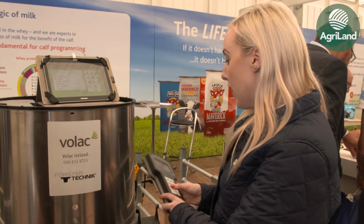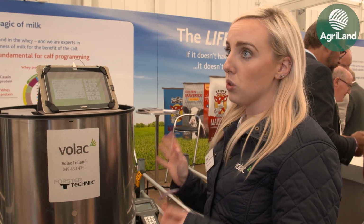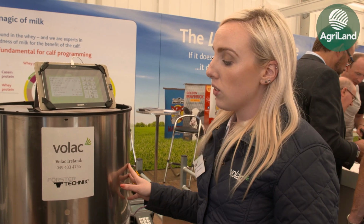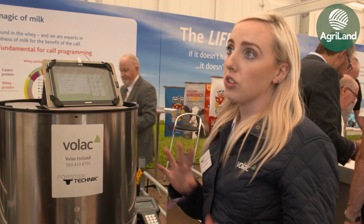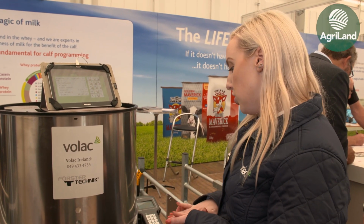The machine is self-calibrating, so it's automatic calibration. It will calibrate the water and temperature, so it just takes that pressure off to ensure the machine is working correctly. We can also do whole milk as well, so it just gives us a bit of options. They can go milk replacer or whole milk on the machine.